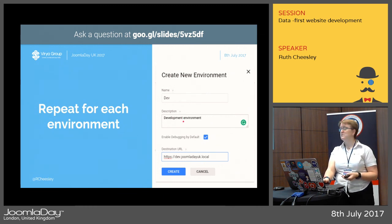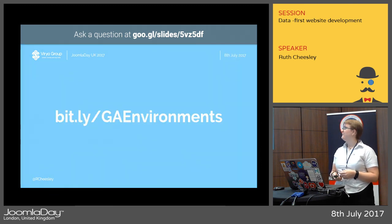A description, so that might be relevant if you've got one for a particular type of testing or a particular stage in your workflow. You can turn on debugging by default, so for your dev areas you may well want to do that. And then in here you just put the final URL, the URL of that environment, and that allows you to generate some preview links and things that you can send to people to look at your tags. And you just repeat that for every environment.